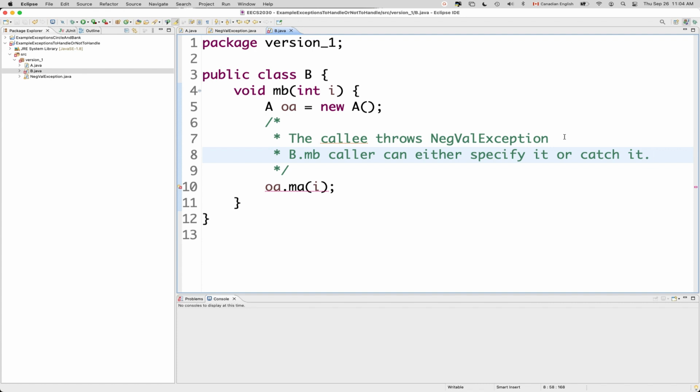Question? Throws with S, yes. And specify, what do we say specify? That means you want to specify as part of the header, the API, of the method. That's why I call it specify. To say for this method here, I may throw some exception. That exception may either come from myself or from one of my colleagues.